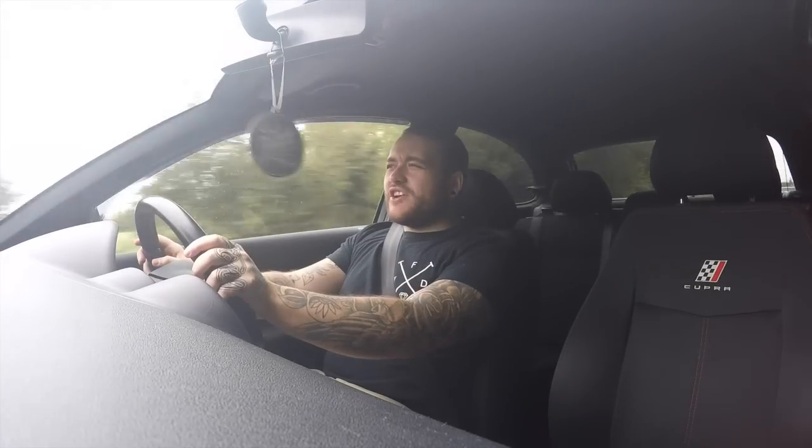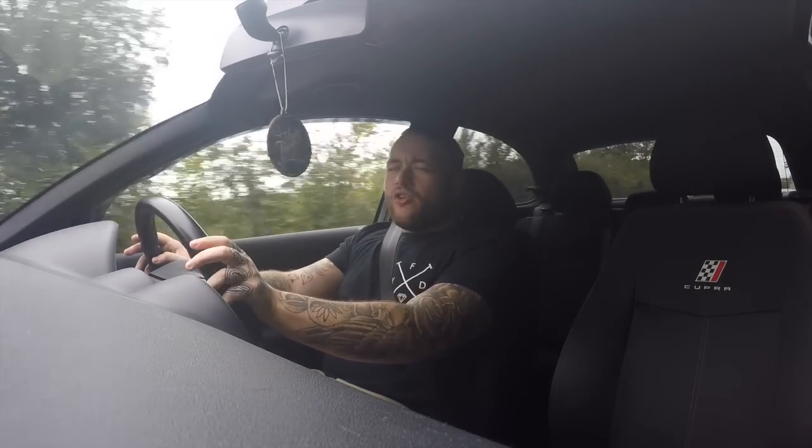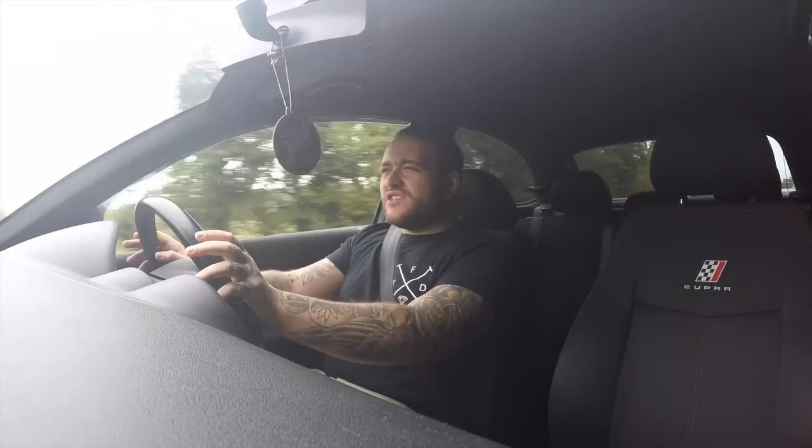So guys, what do you think this car's main competitors are? I'm not sure that a Civic Type R is, but it's around the same price, it's around the same power, it's around the same practicalities.